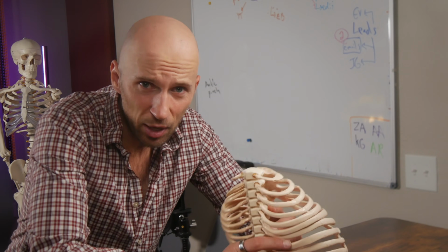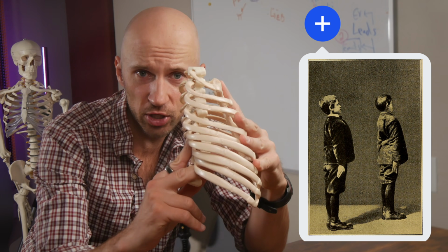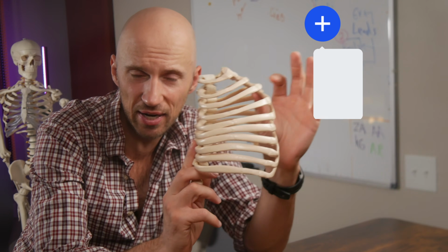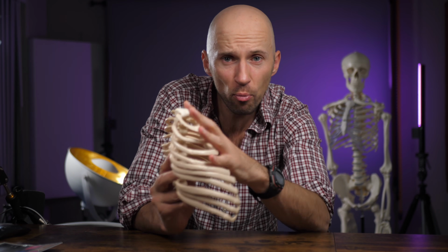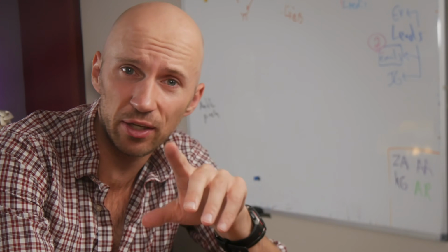So the solution can't be just to sit upright, because when you sit upright, that just changes the orientation of the rib cage, and it doesn't necessarily change the dynamics that happen as we breathe in and breathe out. What's the real solution? Well, it's not stretching, it's not sitting upright, it's changing the dynamics and mobility of the chest wall. And we're going to utilize two tactics to address that.